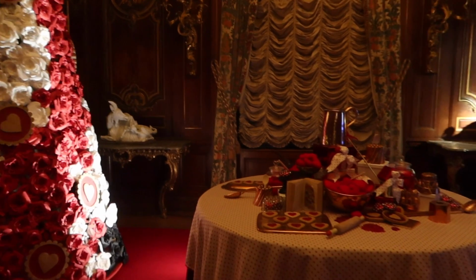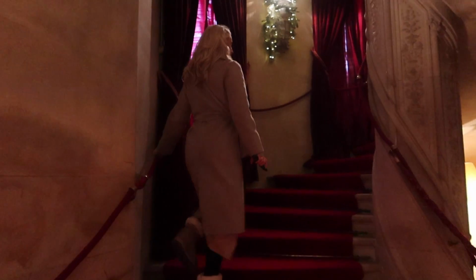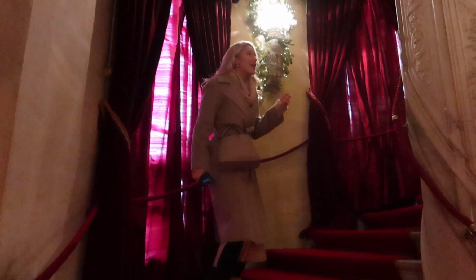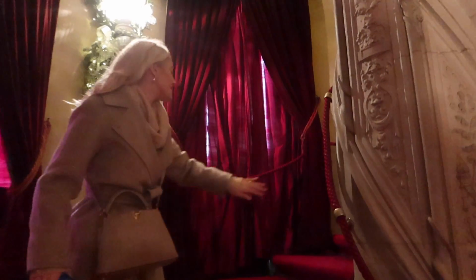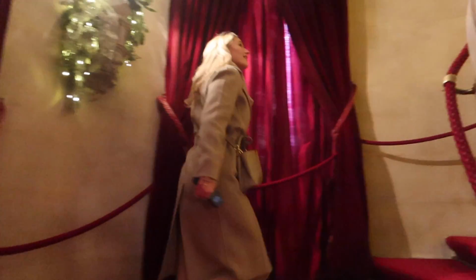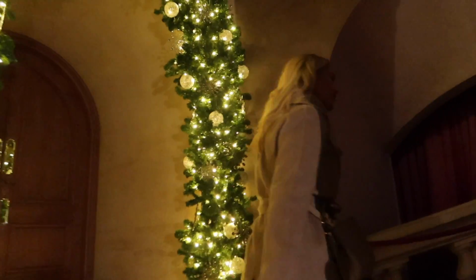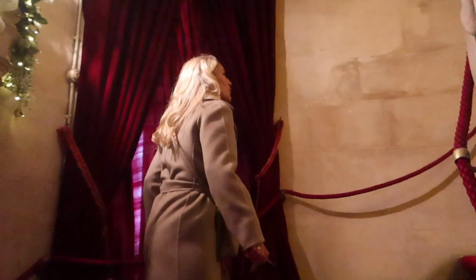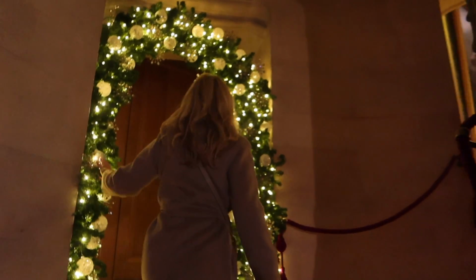Oh, this is amazing. Look at all the hearts. This is gorgeous. Everything is absolutely remarkable. We might be moving to a stable pile. Which way do we think we go? All the way up the steps? This is incredible. Gosh, look at all of the archways. They're just so beautifully done.